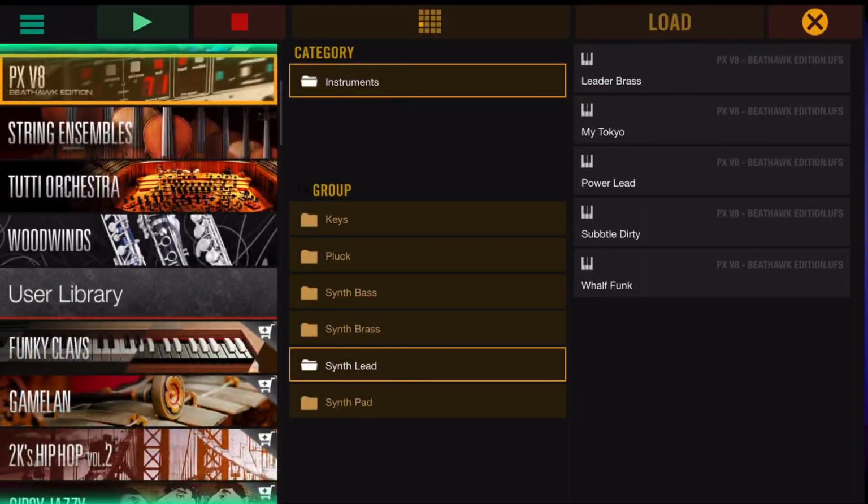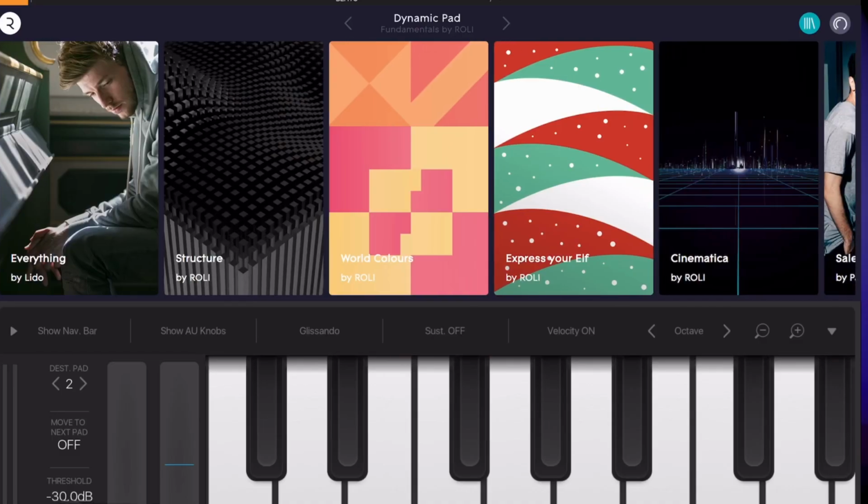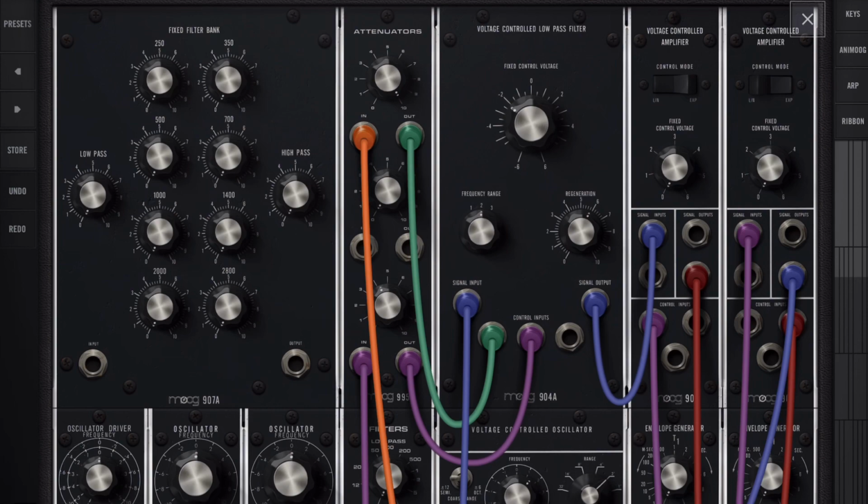Oh yeah, we have a few reputable developers in the game that actually create VSTs for desktop as well, like UVI, you got Roli, you have Moog, you have Arturia, you have Korg selections. You got so many. And these aren't no kitty cat libraries. These are the real deal.